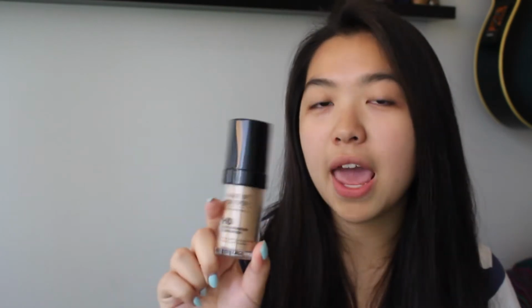So today I will be going through what I bought from them. So let me just show you guys what I bought. I bought the high definition primer. I got the 01 because my face is kind of just normal and it's colorless. And next I got the high definition foundation, and I got shade 118, which is exactly my face color. And I got the high definition powder. I got the loose powder, which looks like this.